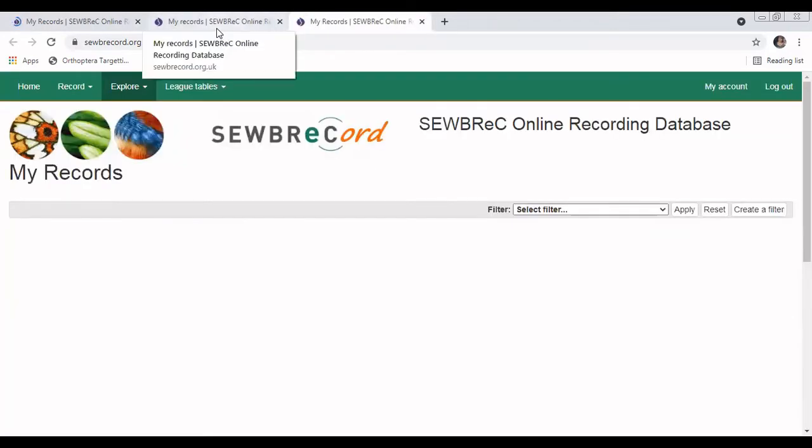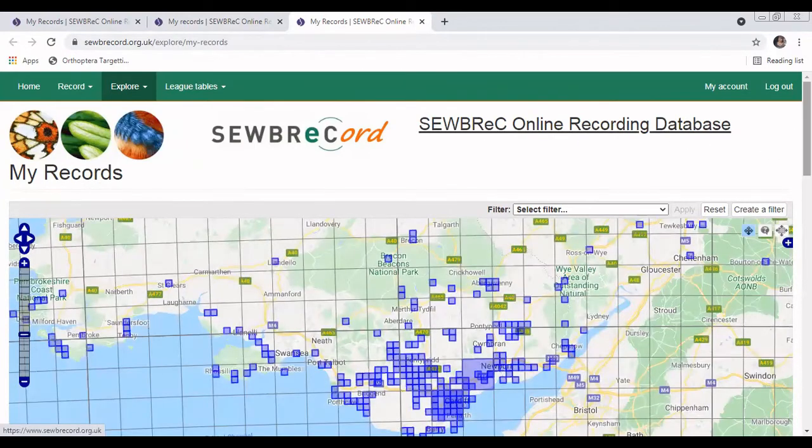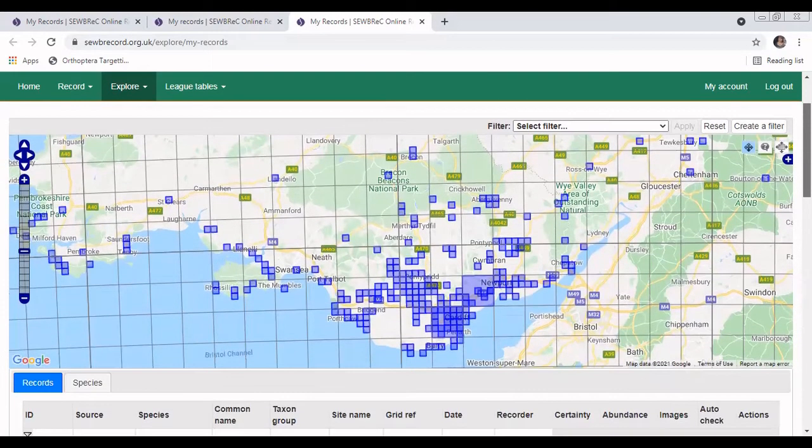That one's loading. Here we go. Okay. This normally doesn't take quite this long. It's just that I'm quite a prolific recorder, so I have a lot of data that it's trying to pull through. Here we go. So these are all of my records that I've entered on my system.